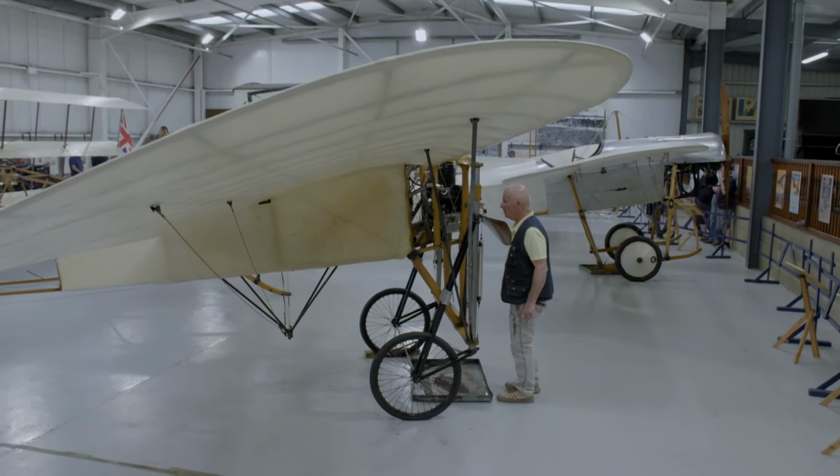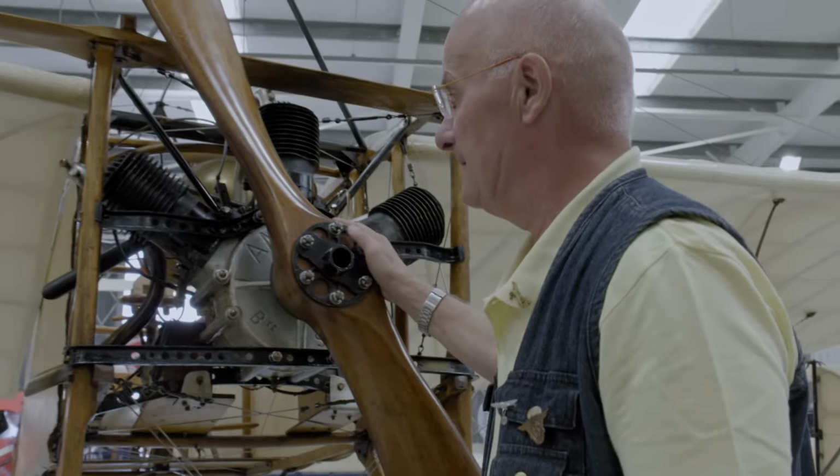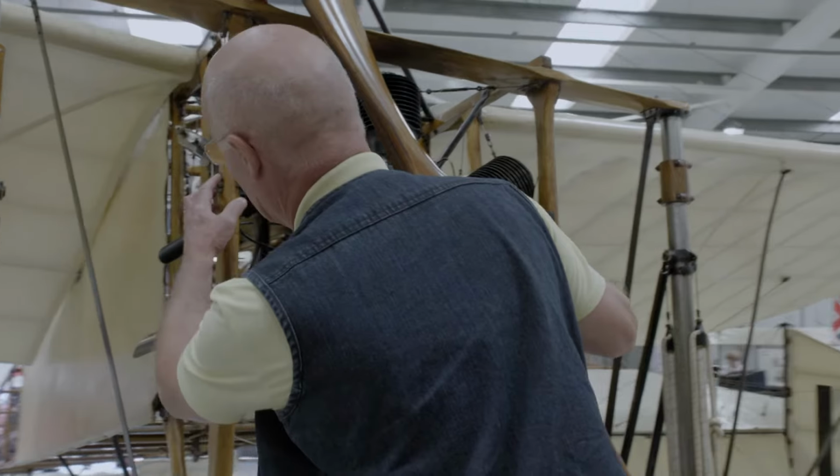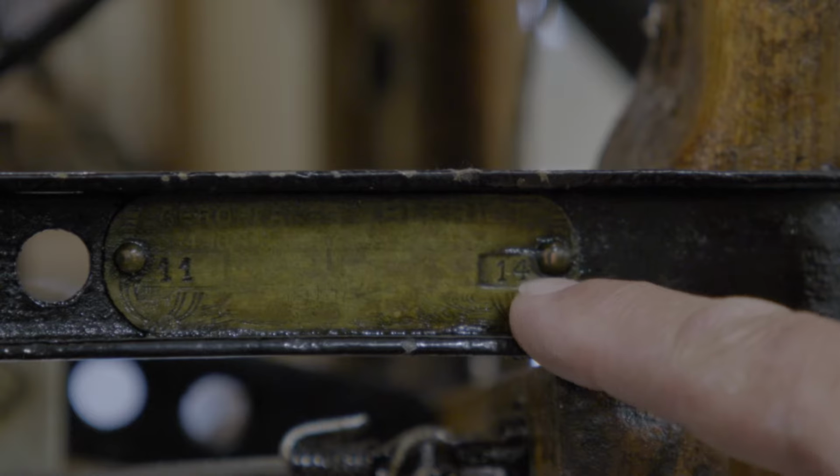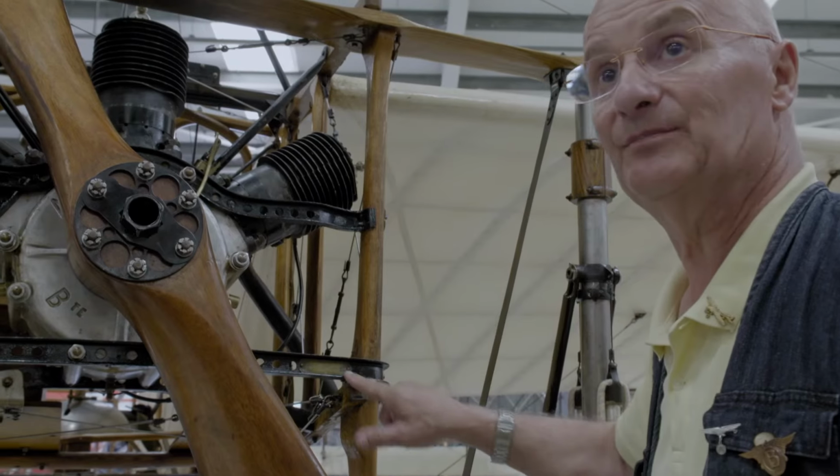Indeed, that's a Blériot. It's the oldest plane in the world that still flies. It's the grandfather. It has the serial number 14. Its original plate. It is indeed a Blériot XI channel crossing model.